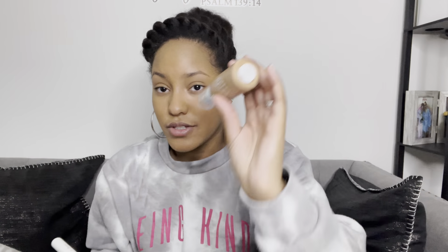But yeah, so I love this foundation. It's super hydrating and it's really affordable. I think it was like 16 bucks. Like I said, I did a whole first impression and review video on this foundation, so feel free to check that out if you're interested in this Colourpop foundation. So that is what I put all over my face today.